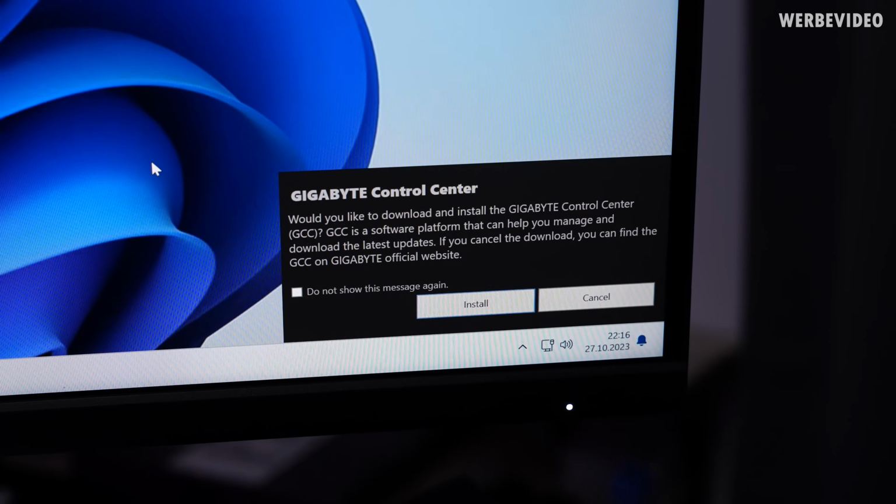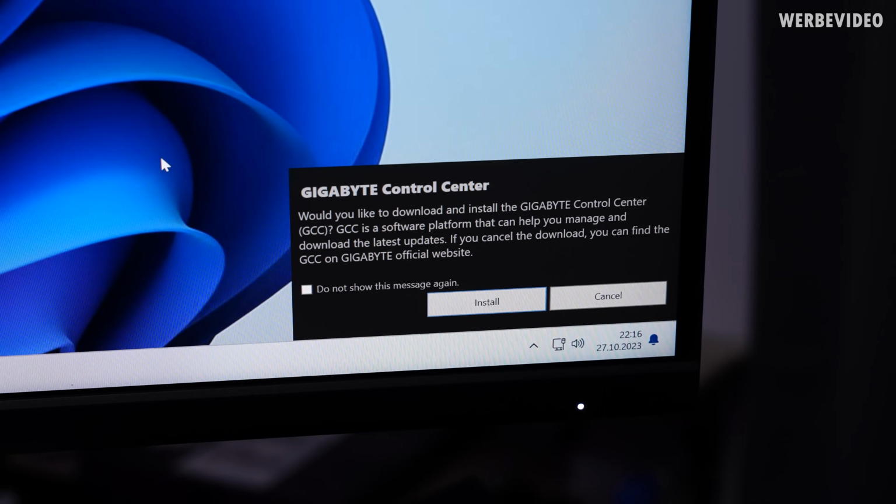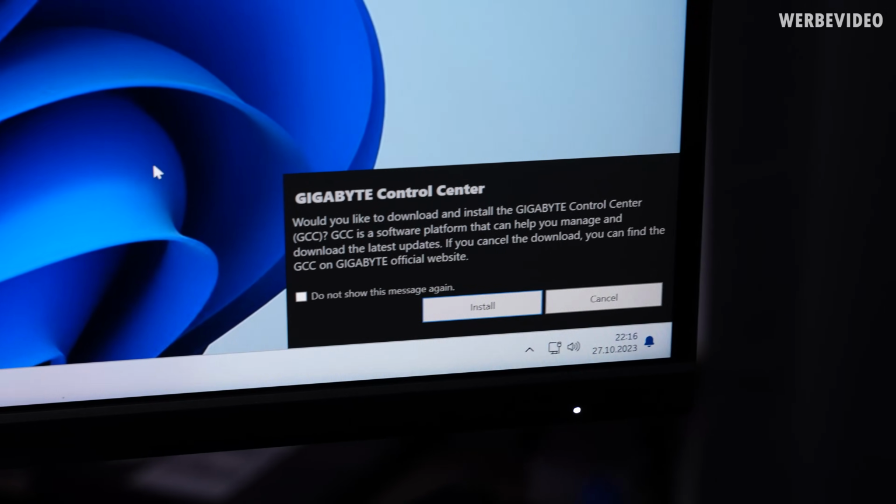What about Gigabyte's Control Center? I haven't used it for several months, so let's see if they improved it or how it works today.